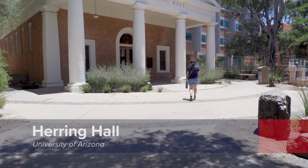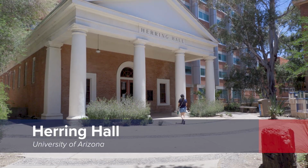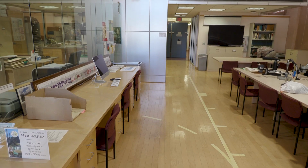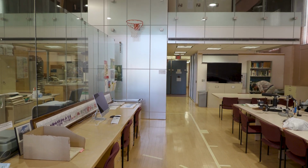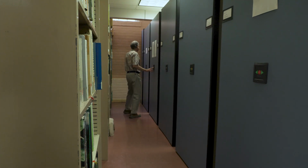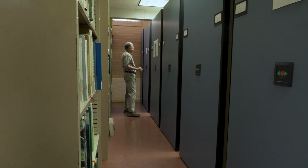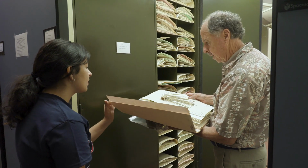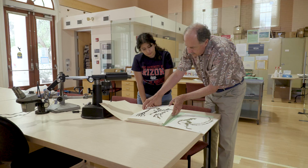Built in 1903, Herring Hall is the second oldest building on campus. Famously, it once served as the university's gymnasium. Today, Herring Hall houses the UA Herbarium, a collection of more than 425,000 dried plant specimens. Some of these specimens have been preserved for almost a century.